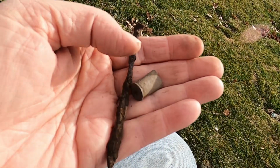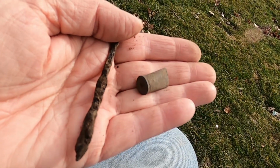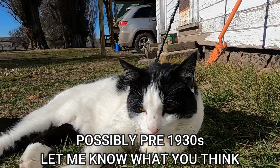Well, I found this old nail and this bullet shell. Not sure what kind it is or how old it is. WRA Company, 38 Smith & Wesson.